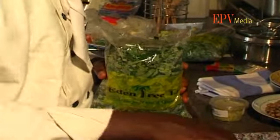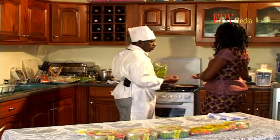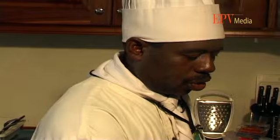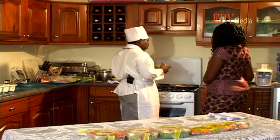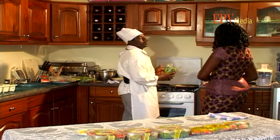For the contomere stew, your vegetables don't have to be overcooked. As you have the vegetables here halfway cooked already, the contomere leaves have been well washed and treated. We treat all our vegetables with disinfectant before they are packaged. That's very nice. So straight from the pack, you can put it in your food.